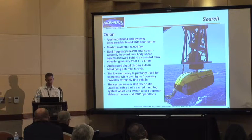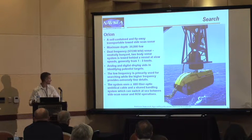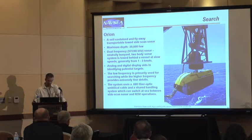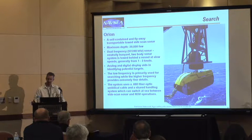This is the Orion side scan system. Again, 20,000 feet. Everything in this system is certified to 20,000. It uses actually some of the same equipment as the ROV we'll see later on. Searches dual frequency for both a wide lane search and a more detailed search.